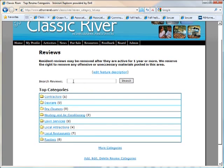There also happens to be a search reviews feature here at the top of the page that will search within reviews, and we'll go over that a little more in a minute. And as you see at the top, you can have your own custom feature description, as you can in most of the other features on our service.